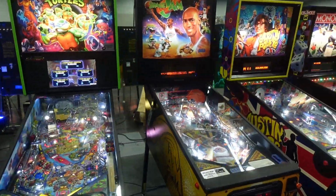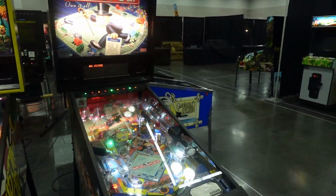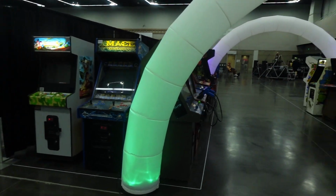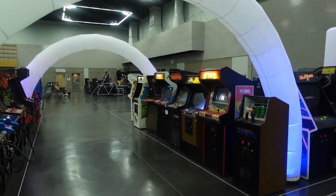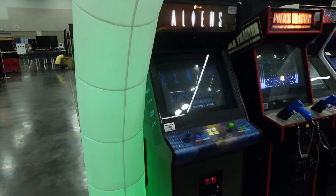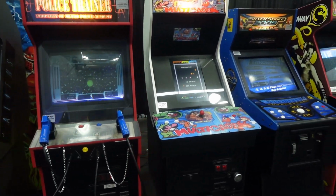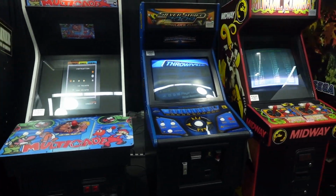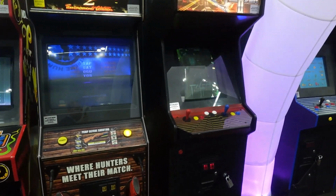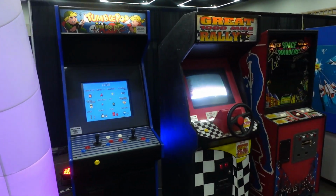Didn't spend nearly as much time in the arcade area as I did last year. I was doing a lot of other stuff, but it was still so cool to see. And I did get a good amount of playing in. So here we got some arcade machines, lots from the 90s, lots from the 80s, including a few more modern ones, but mostly 80s and 90s arcade games here.